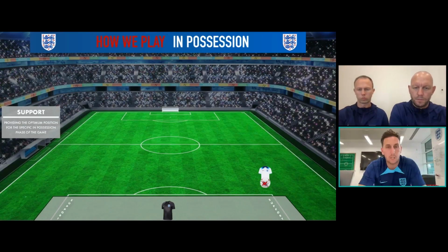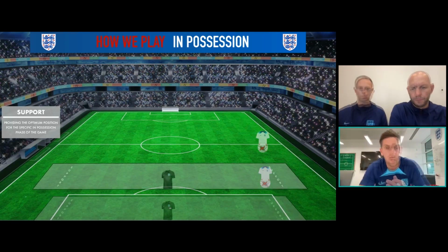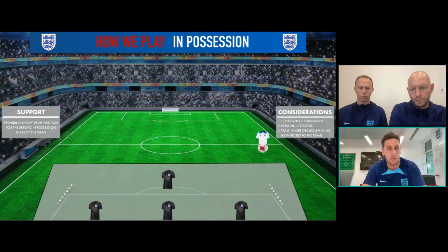We reference in the slides that Anne presented with you there certain parts that we look for, different ways we can support as the goalkeeper. And as you can see through that text, we're looking at providing the optimum position for the specific in possession phase of the game. So it's really important, I'll make an obvious point here, that the goalkeepers recognise how and when they may need to support.